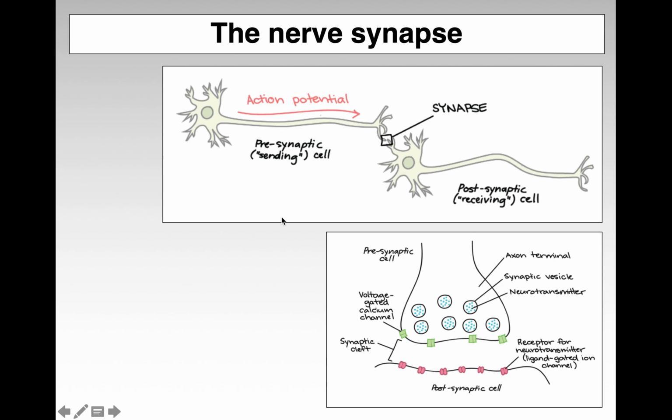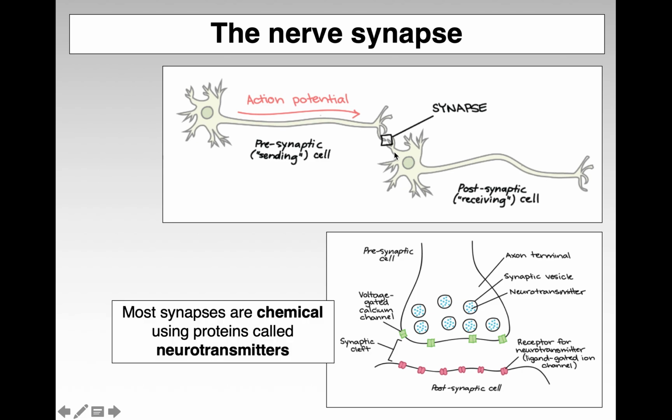So if we look at a nerve synapse, or the place where one neuron is sending information out and another neuron is receiving that information, that's called the nerve synapse. So here is the presynaptic cell, which would be this one, which is sending the information. And here we have a postsynaptic cell, which is going to be receiving that information.